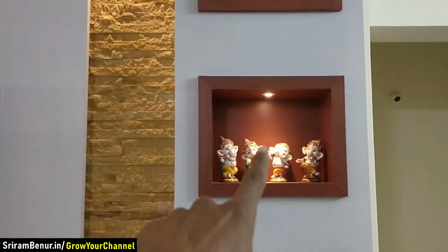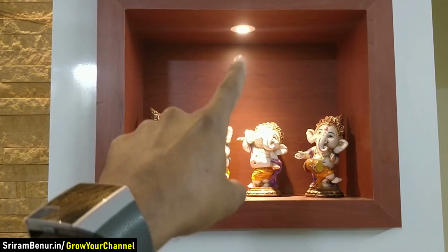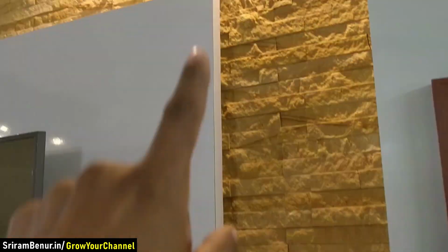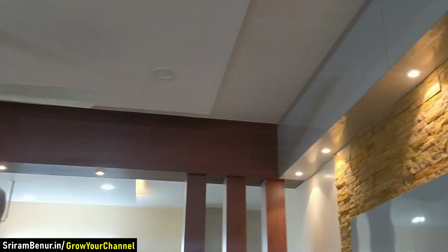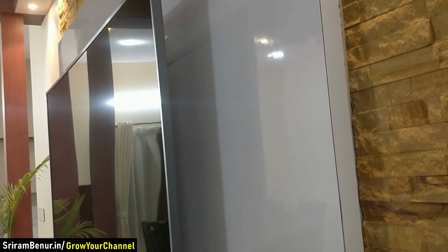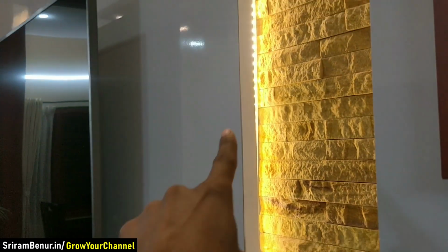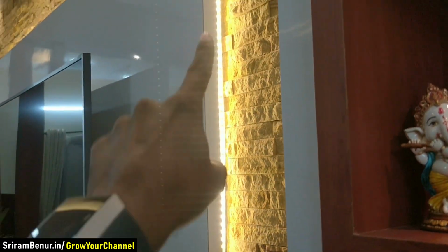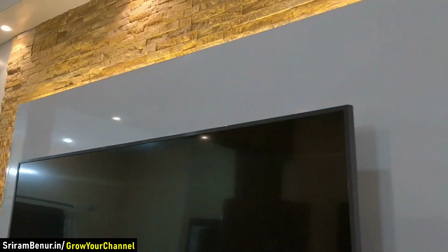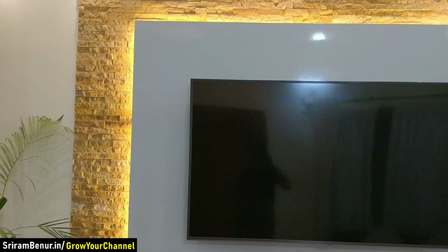Whatever lights you are seeing in this, these are 1 watt lights, and the complete thing running over there is 3 watts. Let me turn on the other lights as well and show you. You can see just behind the complete TV unit we also have rope lights running. Let me quickly show you that.